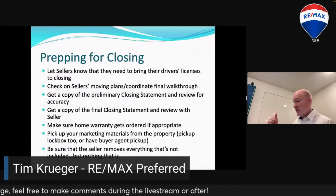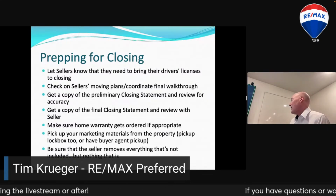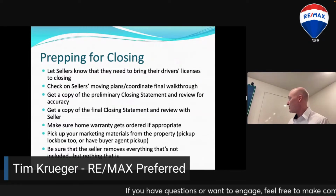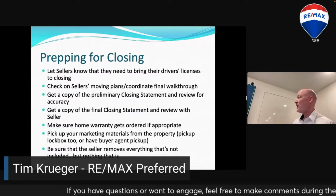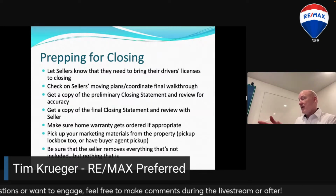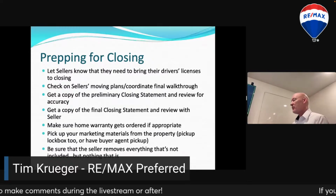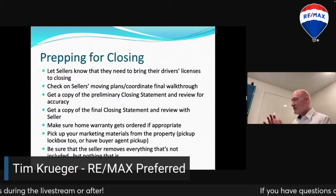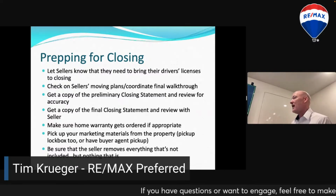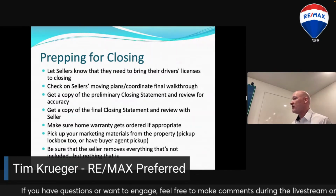Some sellers want to understand every last penny before they get to closing. Some sellers will just say, I don't care. It is what it is. And waiting until closing is fine. But you should review it. Make sure everything that's in the offer, including amendments, is reflected. A lot of times amendments for closing cost credits or things like that, or price reductions, but there's different things that happen after acceptance of the offer with amendments. A lot of times those amendments don't make it to the lender or don't make it to the closing officer.